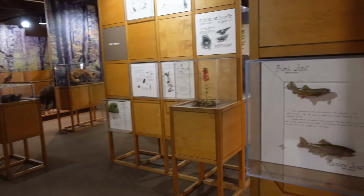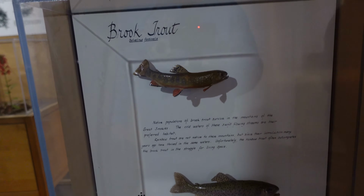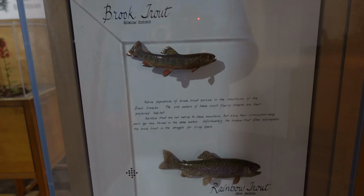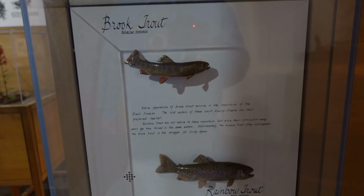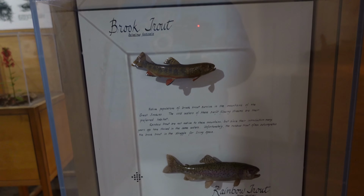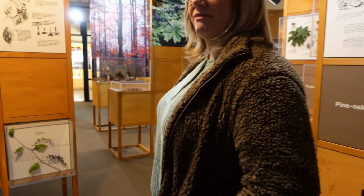And of course, brook trout and rainbow trout. There's also brown trout in these waters too. One of them is native. The rainbow is not native. It may be the brook or the brown trout, and I don't think you can keep them. Isn't the brown kind of rare to find? Yeah.